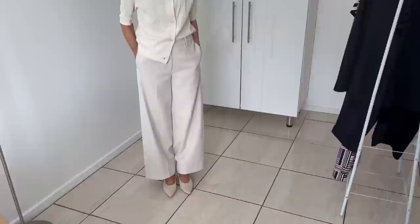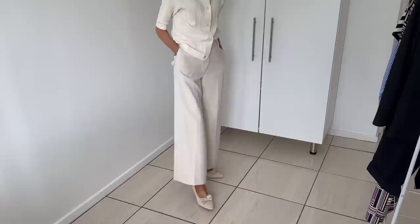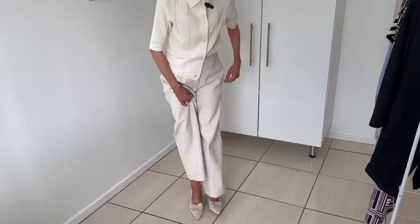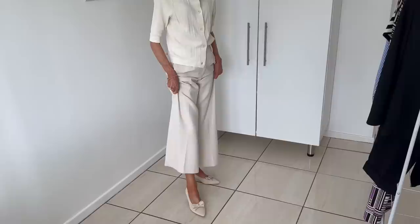Okay, here they are with the bow detail on, and it just transforms it. Both looks are good. It just means you get a different style of shoe. I'll just pull at the trouser there so you can actually see how absolutely delightful and comfortable these shoes are.